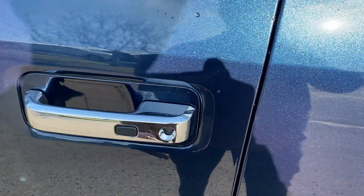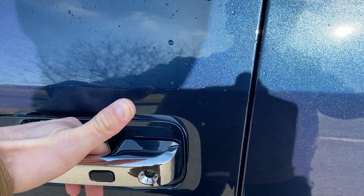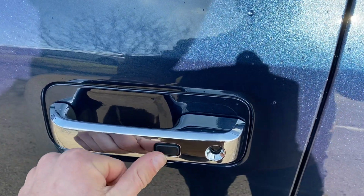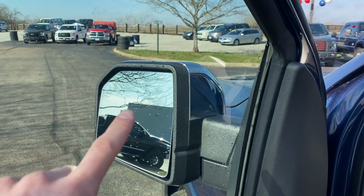Whenever you have your keys on your person, in your purse, in your backpack, you name it, if it's on your person and the truck recognizes it, all you have to do is put your fingers in the door handle, it's gonna open right back up. Vice versa, if you just hold your thumb on this button, it'll lock it as well. All four doors in here, we got the blind spot monitoring on the mirror caps.